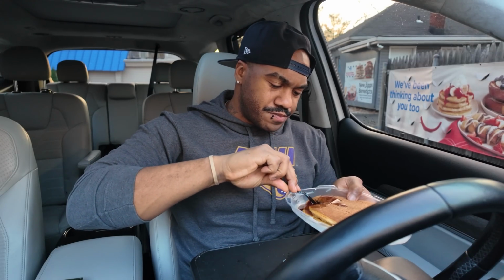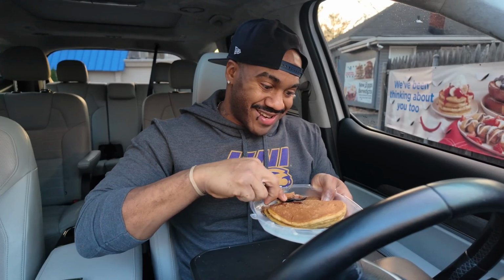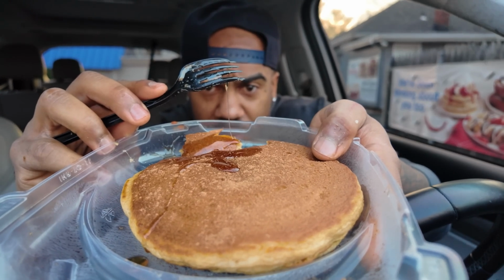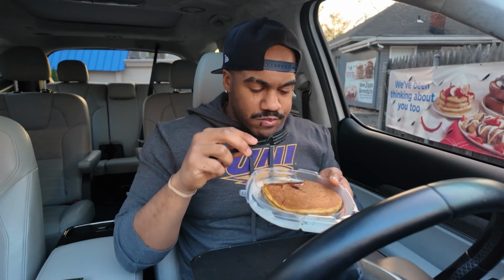Let's try a little with the syrup. There's some places where it tastes like, you know, Basic Girl Wednesday when you get it, but the syrup helps though. With the syrup, I can tolerate these. I do like the cinnamon on the top. I don't know if you'll be able to see that, but there's a nice little drizzle there. If you add some butter to this, it's probably decent.